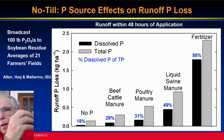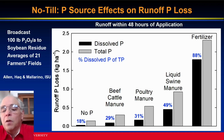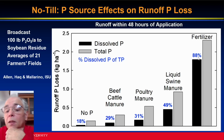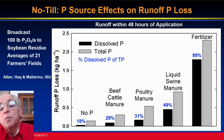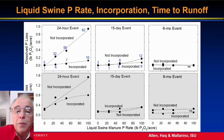This is because of the form of phosphorus in the manure, but also the physical effect, you know, when the rain comes, what happened, extracting that phosphorus taken out from the field. But then you can see that the proportion of the dissolved P is much higher with liquid soy manure than with the solid manures, but especially how we fertilize. Okay, so we need to be especially careful, especially with fertilizer, when it is applied to the surface during a period where intense rainfall and runoff is very likely, which of course that happens usually in the spring.